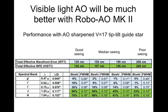What's really cool here, where I think there could be some really big potential, is that even in medium seeing, we're going to get a fantastic level of correction even at the shortest wavelengths, in the g band, which nobody else is doing right now. So there could be some really cool science down here at the short wavelengths.